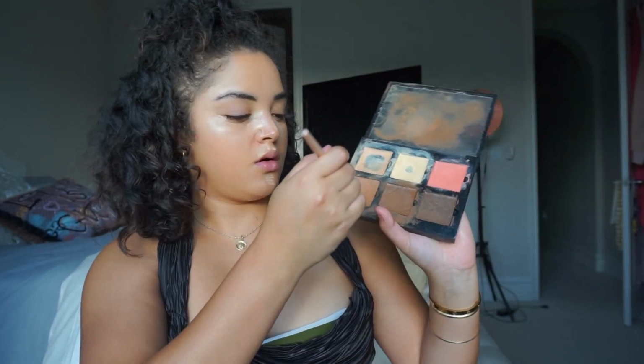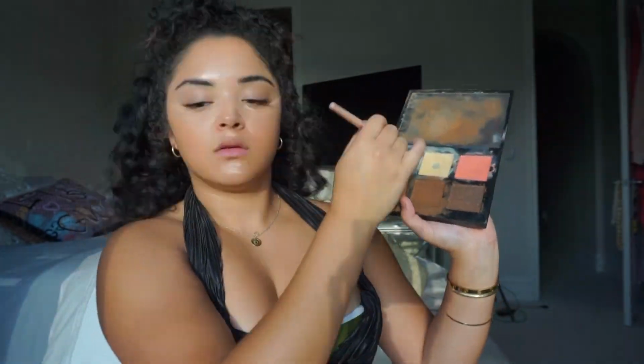I'm going to go in with my Anastasia Beverly Hills Cream Contour Palette, and I'm going to blend out this concealer. And letting it dry down a little bit, I just feel like it gives it that powdery kind of finish. I'm going to do a little bit to the eyes, not much though.